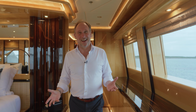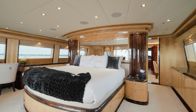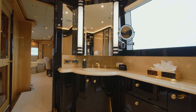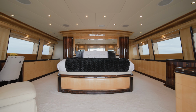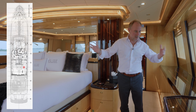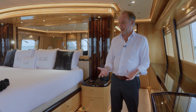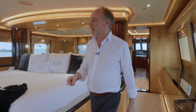This area, where on many yachts it would be a sky lounge, on KAJAK is an owner's stateroom. Effectively a second owner's stateroom on board, and it is absolutely gorgeous. I love the lighting that comes in. I love the woods. This is, I think, a Wenge wood. The carpet, which is new carpet, by the way, you can feel the softness and the underlay underneath your feet as you step into here.